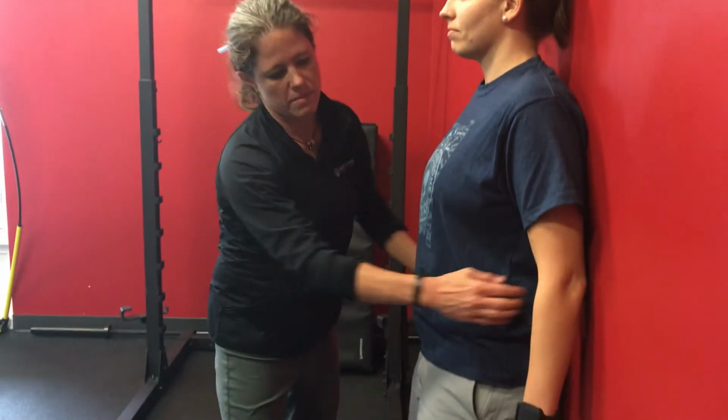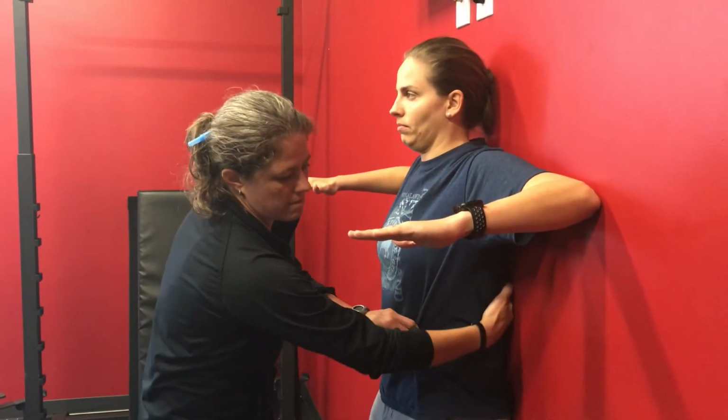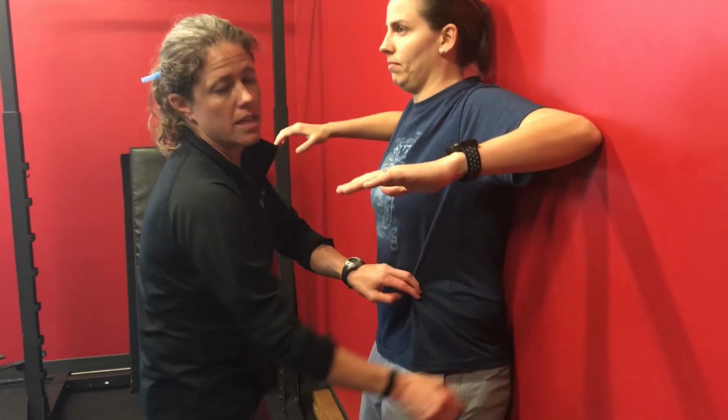Good, we're checking everything to make sure she's there. She's gonna abduct her shoulders to 90 degrees. I watch her while she gets into that position. I'm gonna double check, make sure she's staying here. Sometimes your patients are gonna start to suffer a little bit in this position. They're gonna talk about them being really tight. That's probably because they have terrible thoracic extension, okay?